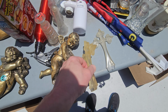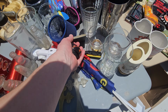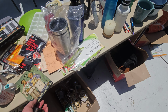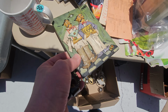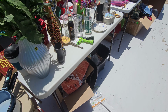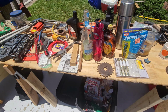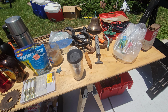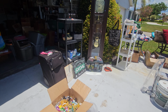These are glass, they're acrylic. Look on each side of the table because you're gonna miss something. Ooh. It is hot, hot, hot. Grandfather clock.